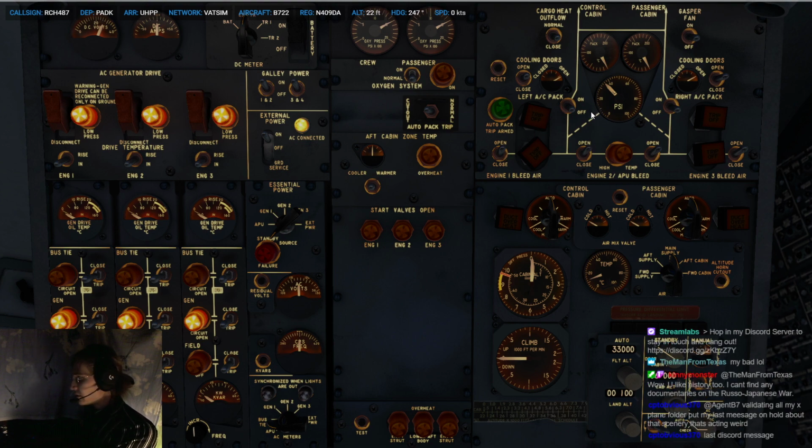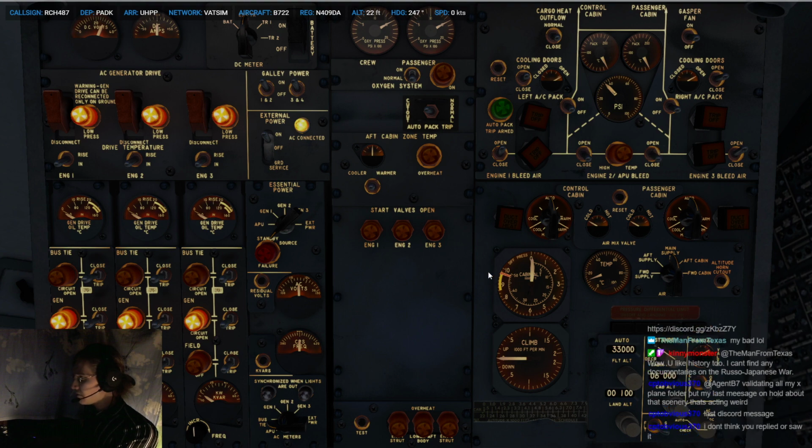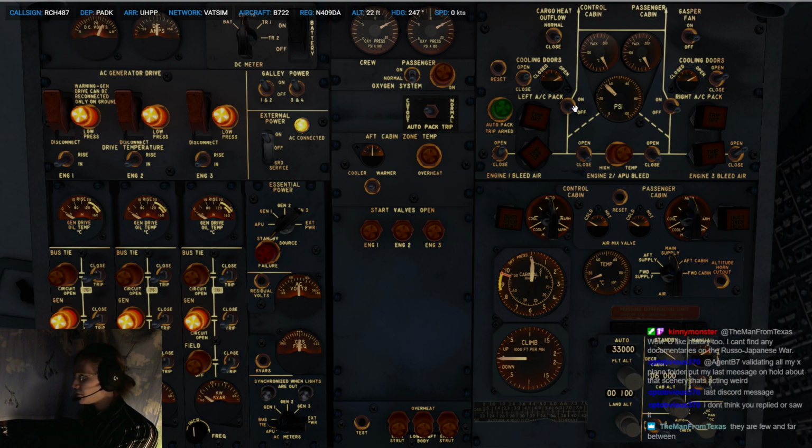Okay, all packs are open. Sorry, all bleeds are open. Let's actually close the bleeds too for the APU start when we'll be doing this, and open at least one pack. Hopefully it won't trip anything. Air mixture valve is going wild, but we have the ventilation. Cooling doors fully open. Cargo heat outflow gas preference open.